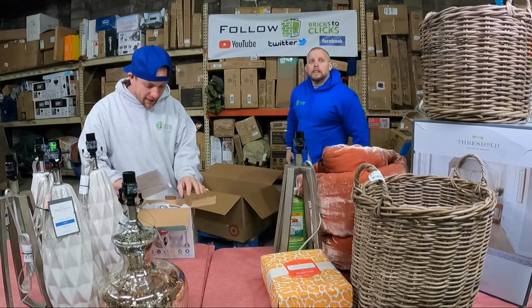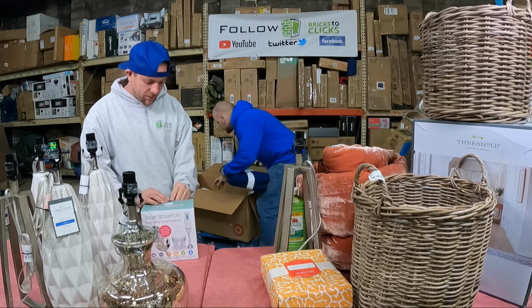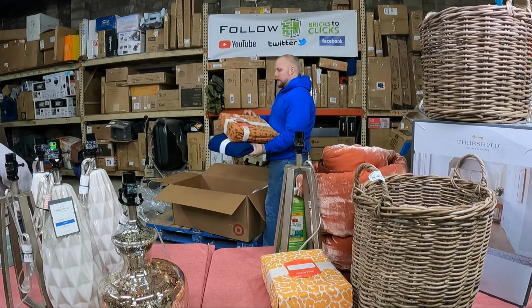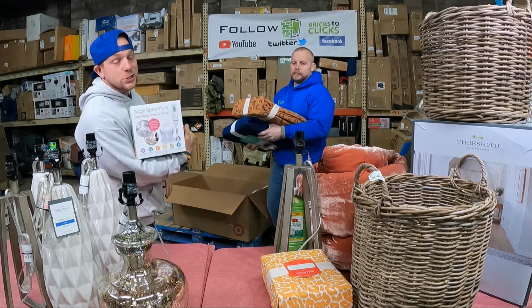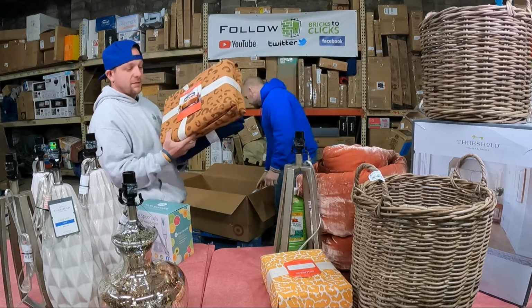It does appear to be new inside, so we will lay that out, get some pictures of it. This will be something that we will ship. It is on the manifest for $40. $40 on sage spoonfuls. There you go. Yeah, okay, that's pretty nice.